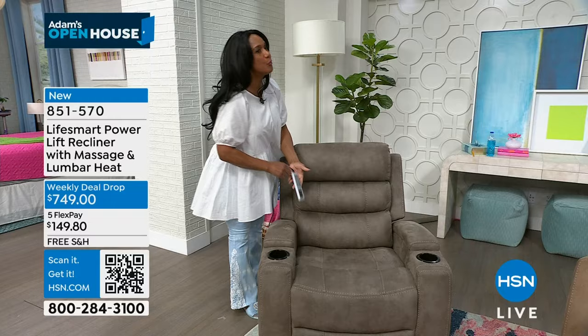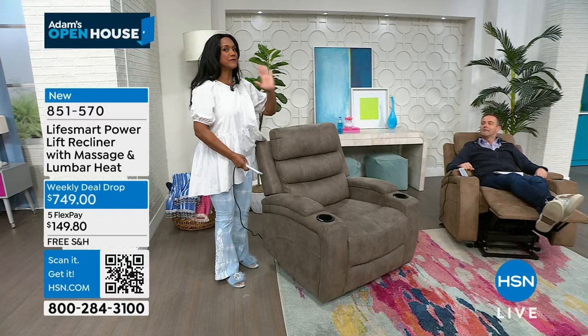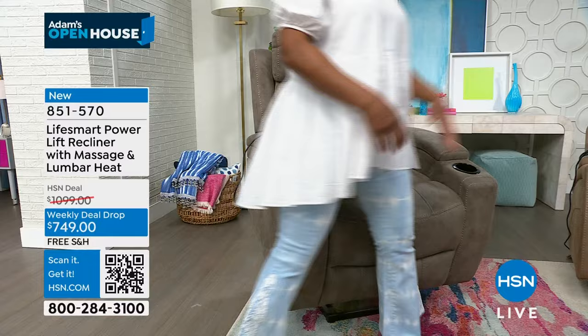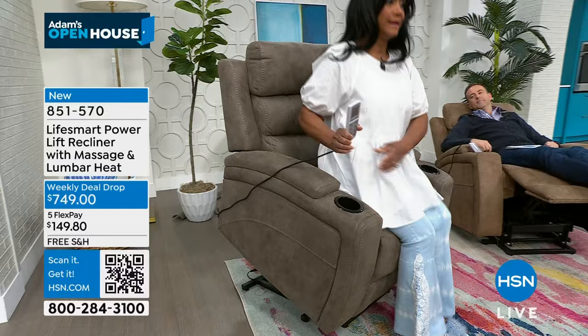We have been sharing the lift chairs here for the last several years. Adam and I have brought them to you, and it dawned on us a couple of years ago that it's not just the lifting that makes them so special. Of course, you can get into your chair much easier than before. With just the touch of a button, I'm brought all the way up.